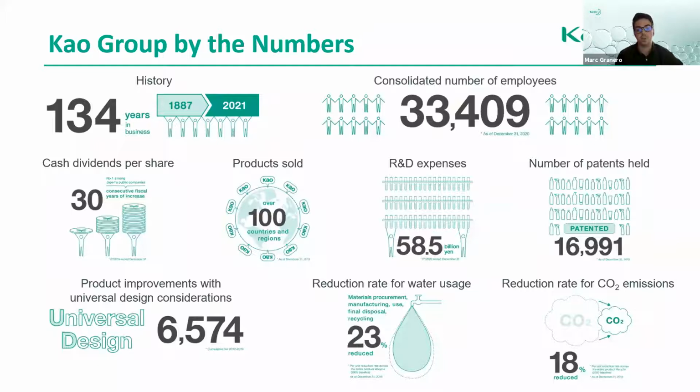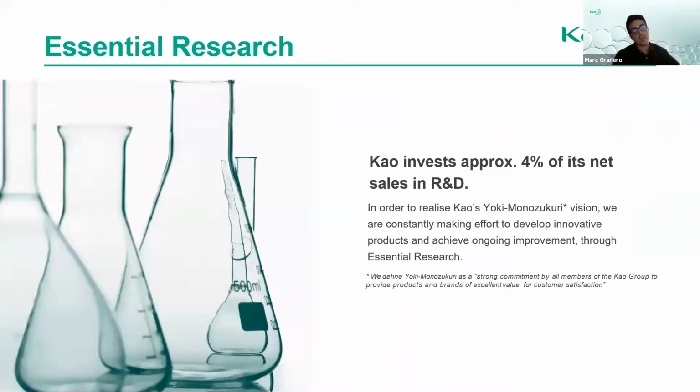And as I mentioned before, we are green. We want to respect the environment. Since 2005, we've been able to reduce our water usage by 23% and CO2 emissions by 18%. One interesting point about Kao is that 4% of net sales are invested in R&D. In order to realize our Yoki Monozukuri vision, we're constantly making efforts to develop innovative products. This vision defines all of our members' commitment to provide products and brands of excellent value for customer satisfaction.